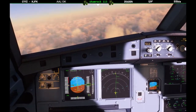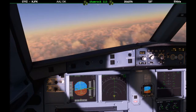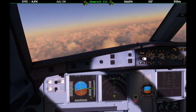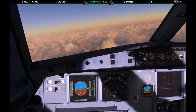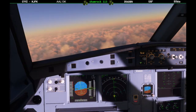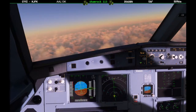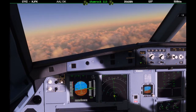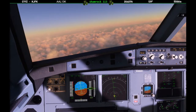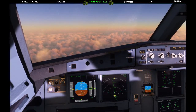17 contact Boston approach 133.0, have a nice day. I'm sure going to be switched back over to New York Center. New York Center was... That's funny, I don't see Boston Center online. Ah, there they are. Okay, so he's going to hand us over to New York Center. Okay, gotcha. 2532. Okay, we've got that on standby. Yeah, fair enough. I thought we were going to go straight into New York.